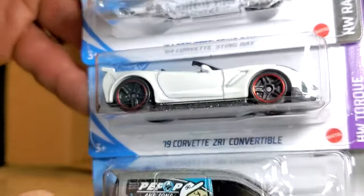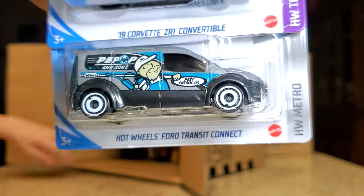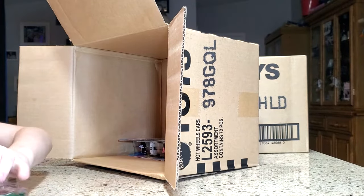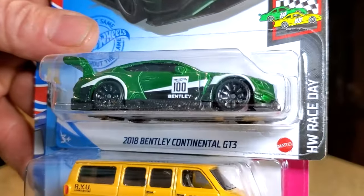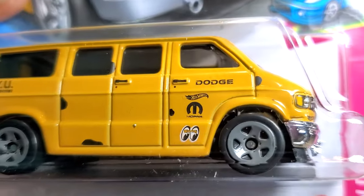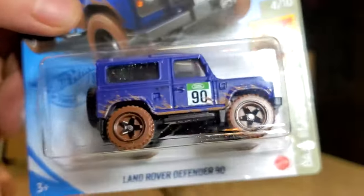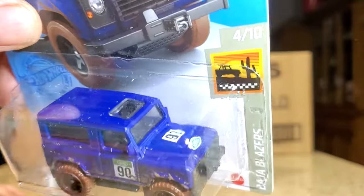And we have a Corvette Stingray, a ZR1 Corvette, and a Hot Wheels Pro Transit Connect. Got a lot of them too. Another Bentley Continental GT3. Oh, and here's a nice one. The Dodge van with the moon eyes. Can I see the moon eyes? And the Land Rover Defender 90. Whoa, blue color. I like that blue color. Even got mud on the fenders from them tires. I see muddy.